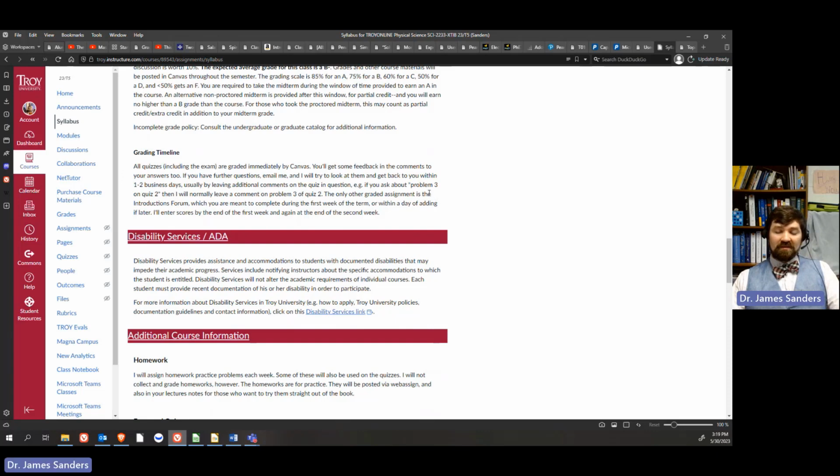The grading timeline that I basically follow here is that if you take a quiz on Canvas, including the exam, then Canvas automatically grades it. And I've tried for some questions to send automatic feedback. Like if it's a multiple choice question, then I can give feedback for every possible answer, or at least I can tell you how I came up with the answer, how the book came up with the answer if I pull it out of the book, something like that. And if it's automatic, then you basically just get it as soon as you submit it.